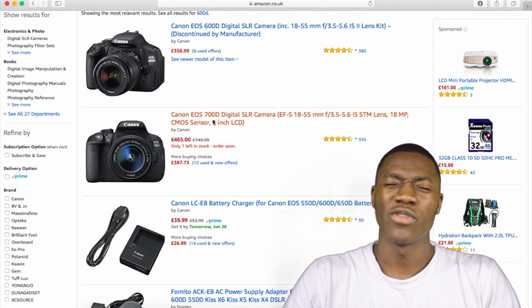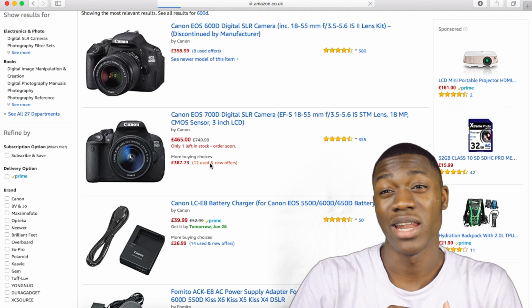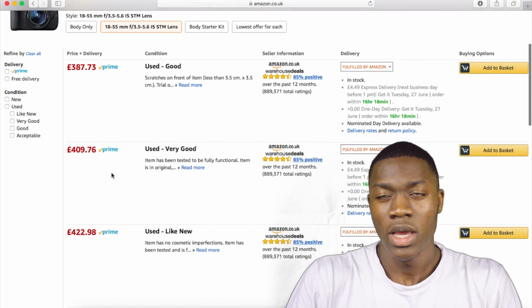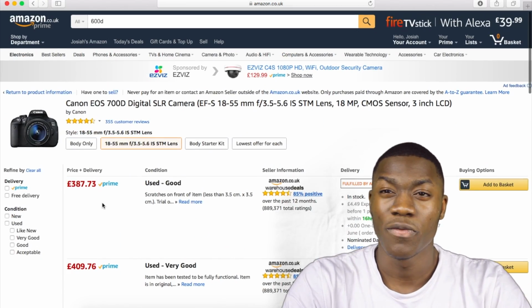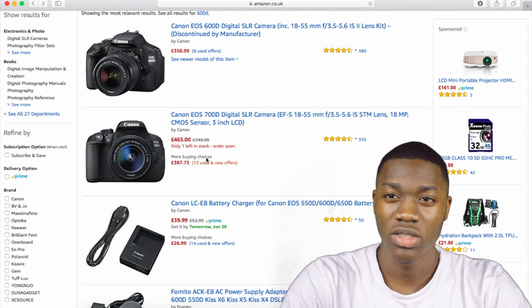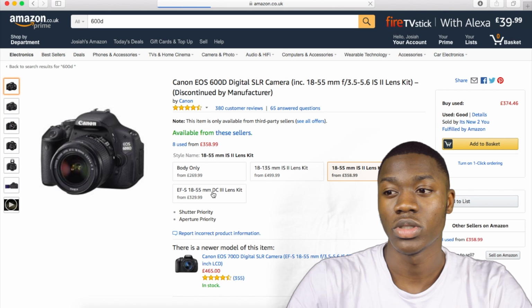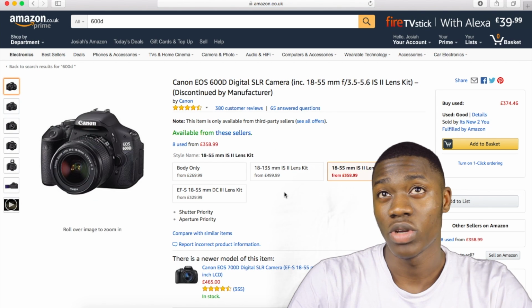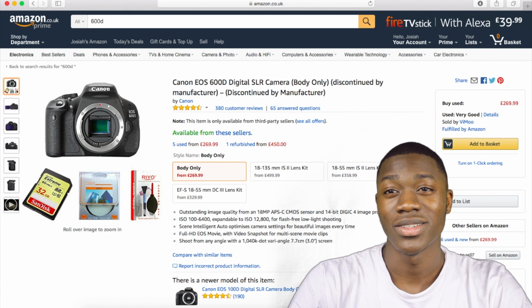But I believe 700Ds and 600Ds are on the market right now. I think brand new you can get them for about £500, I believe. It changes all the time. But second hand you can get them for like £300, £400. 70Ds are obviously higher quality, increased megapixels, and second hand you're looking at probably £700. So let's stick to the 600 and 700.